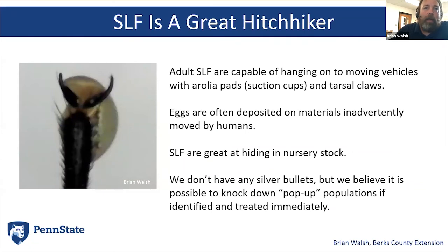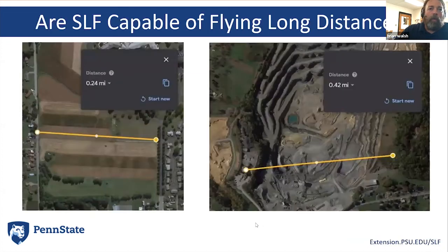Lanternfly are capable of hanging on. They have an arolium pad and a tarsal claw, and they're good at hiding. And we don't have any silver bullets to knock things down, but we think that with early detection of a population, we can knock it back if it's treated immediately. So for all the arborists and all the people out there looking at trees in areas where it's not yet, keep an eye open for it. And if you find it, report it.